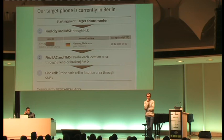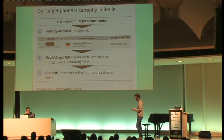Last level of granularity, of course, is the cell itself. Driving around the dozen or so cells within a location area, again, using this SMS trick, you find what cell somebody is connected to. Right? And that's the first thing we want to demonstrate.